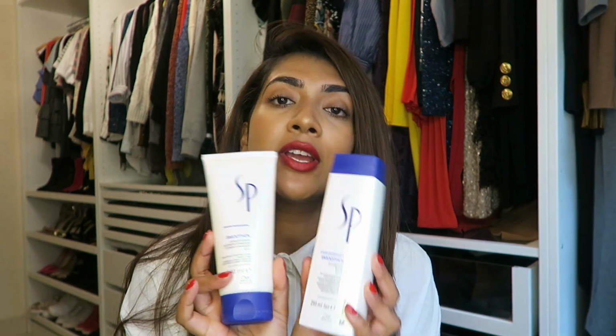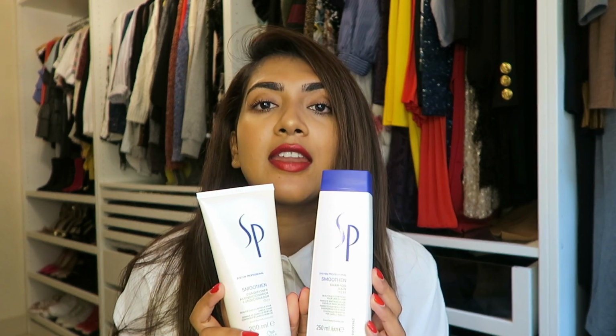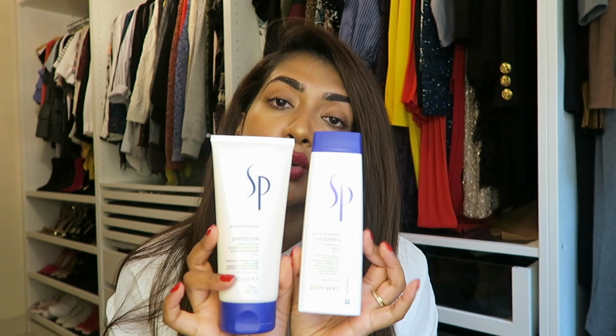So eventually I moved on and finally found the two that actually work for my hair, which is from the System Professional, so SP range. To be honest, you can get them on Amazon. They're so much cheaper on Amazon than if you did go into your local hairdressers. So the ones that I use is called Smoothen.